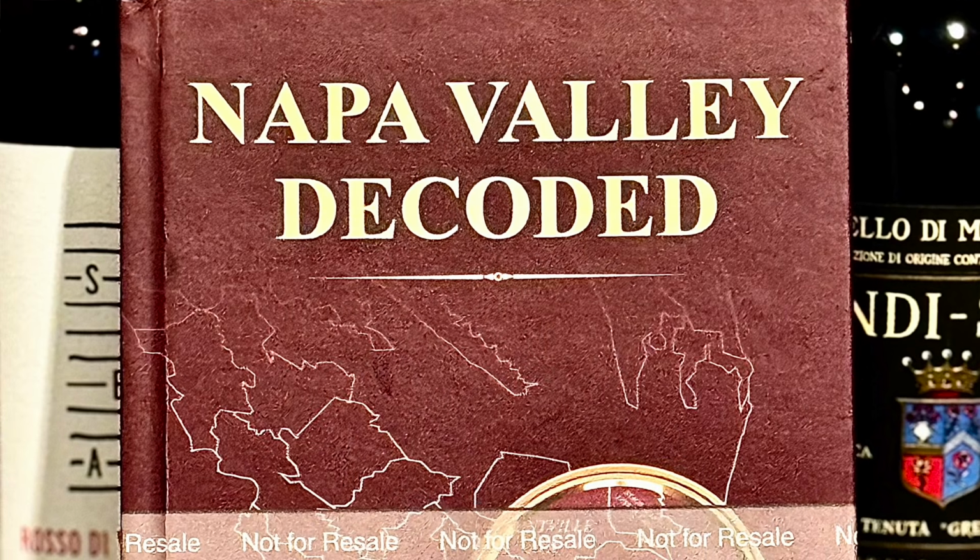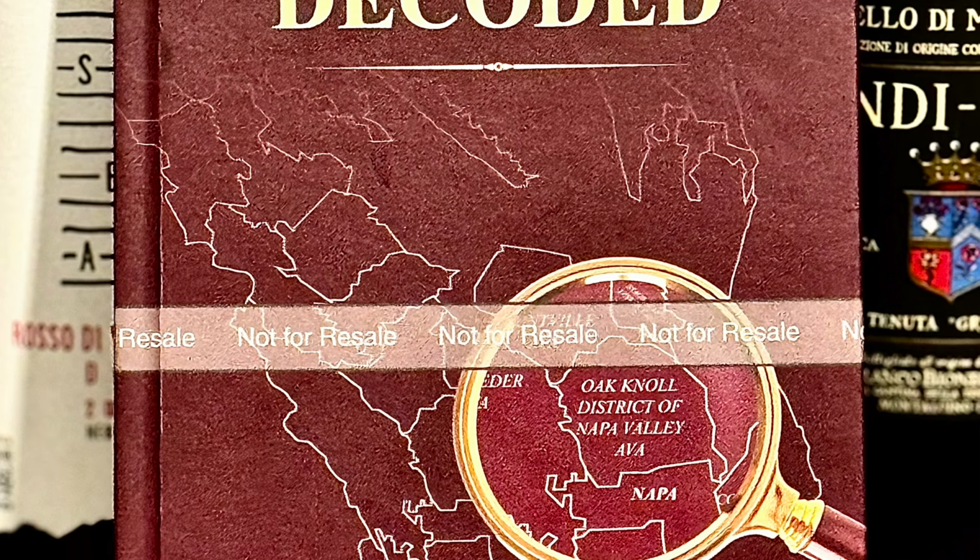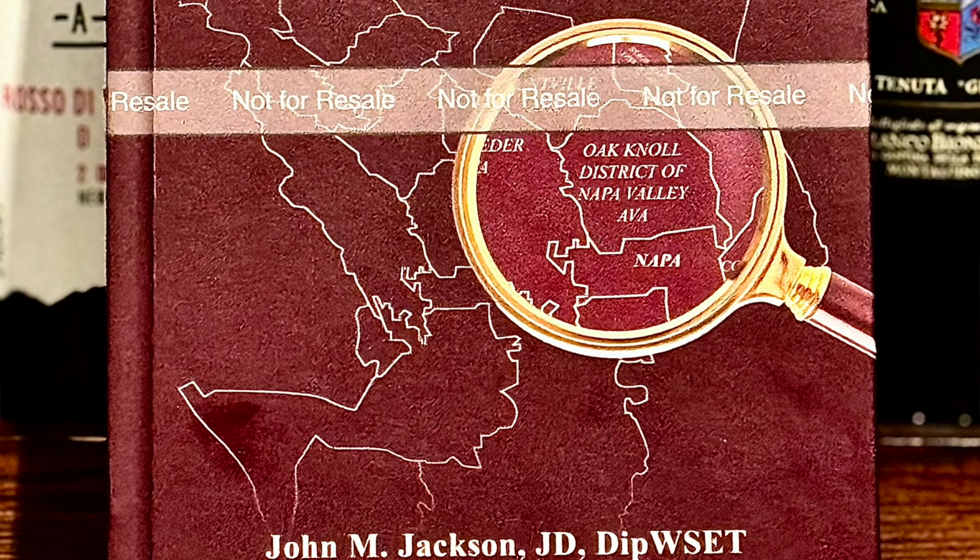So in this book, I identified 24 Napa Valley Cabernet Sauvignons that over-deliver each and every vintage at between $40 and $75 per bottle. Even if you find only one or two of these wines that you enjoy, this book will pay for itself several times over.